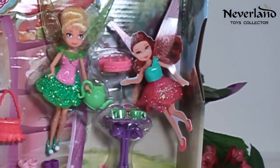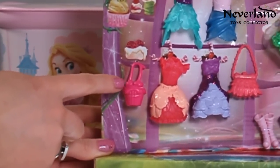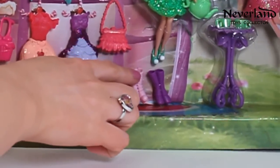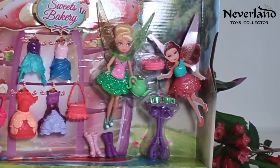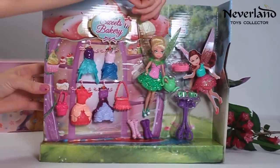It has 1, 2, 3, 4, 5, 6 dresses. It also comes with 1, 2 purses and 1, 2 boots. It comes with Tinkerbell, a table, and a cake.